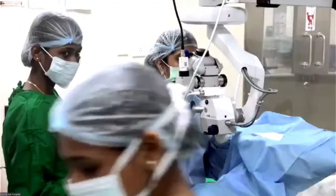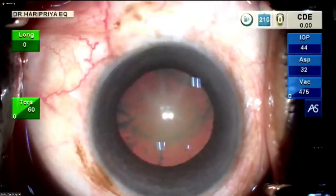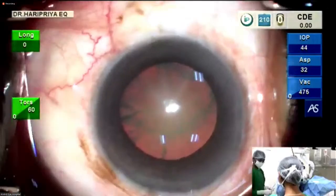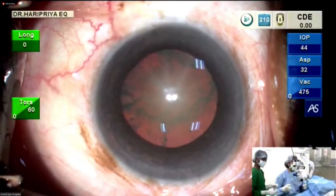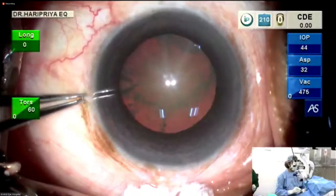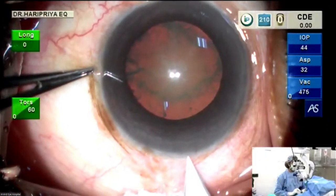So for the Vivity lenses, the target we choose is minus 0.3, because we find that with that, many of them are even able to read N8 or even N6. So this is also a little harder cataract, and I'm planning a Vivity IOL here.